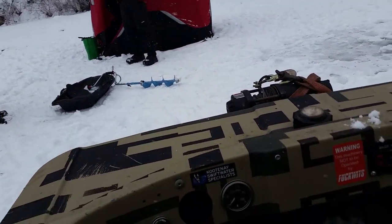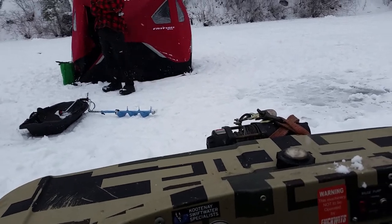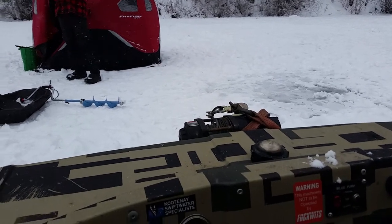Can I take a picture? Oh, yeah, absolutely. That's awesome. Thanks. It's a 1969 Muscateer. I've spent a couple of years rebuilding it.